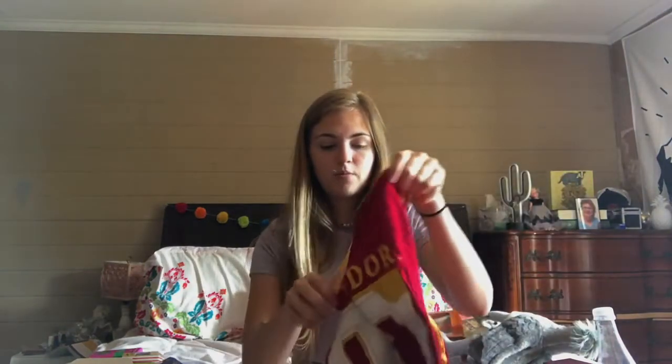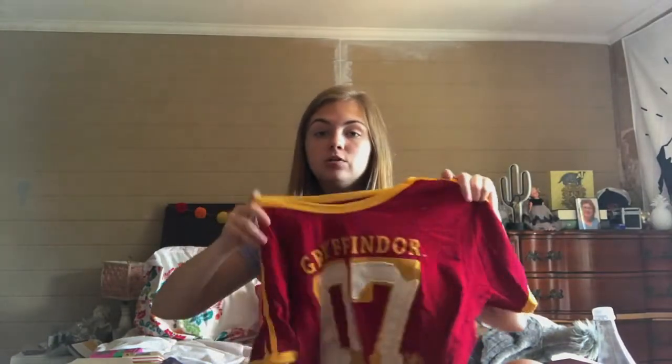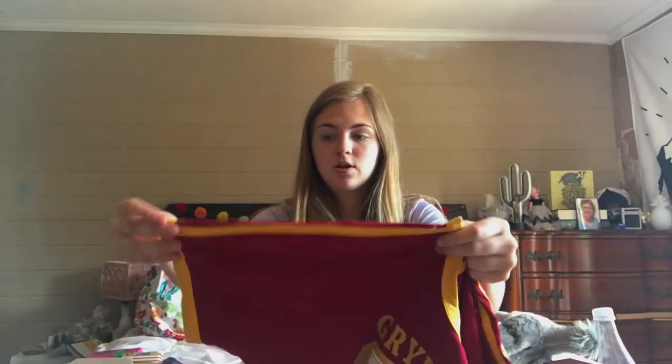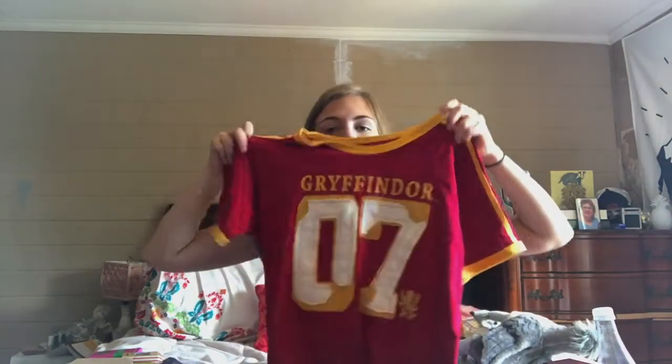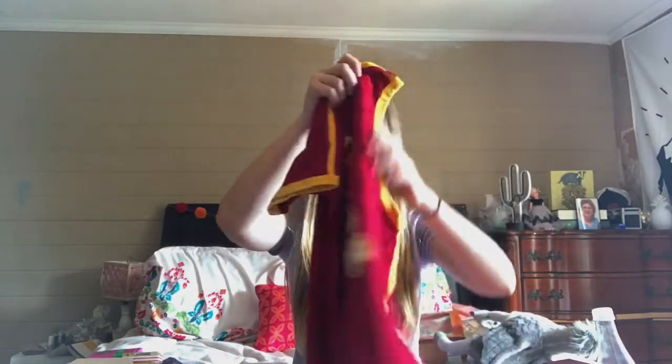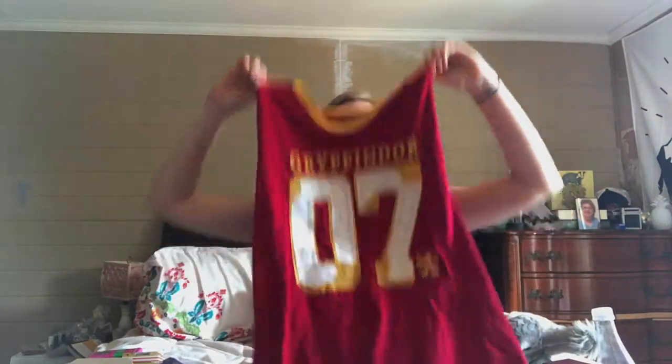I got this shirt, and gotta represent my boy Harry here. So, I got this Gryffindor 07 Quidditch shirt, and it says Potter on the back. I actually wore this in my vlog, so if you saw that, you'd see me wear the shirt. It's got the stripes along the shoulders, and then around the cuff of the sleeve, it says Gryffindor 7, because that was his number on the Quidditch team. And it says Potter on the back. I love this shirt so much. I saw a whole bunch of people wearing it, and I was like, that shirt is so cute. I have to find it. So I finally found it, and I got it. I'm very happy with it. It's very comfortable.